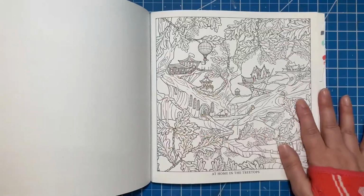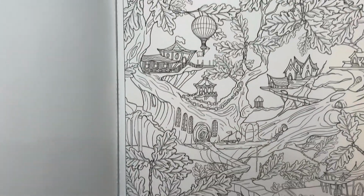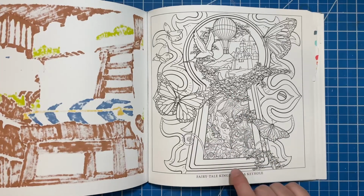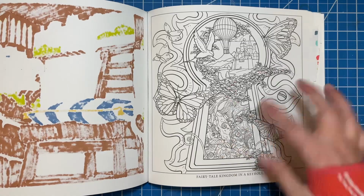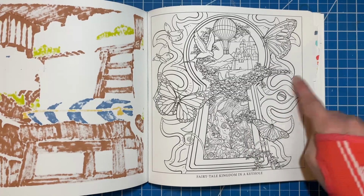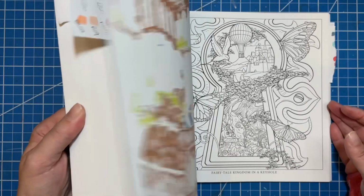This one is one I'm going to set aside for fall, which I think is just gorgeous with all those houses and the leaves and the tree, and love it. Okay, this one as well. I really liked this one. It's very reminiscent of one of Johanna Basford's images where she's got the flowers coming out of it, but I really like that there's this whole fairy tale kingdom in the keyhole. I thought that was really cool, and I like the little flourish around the keyhole too. So that'd be pretty to do.